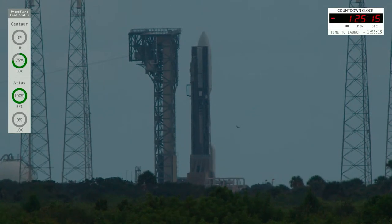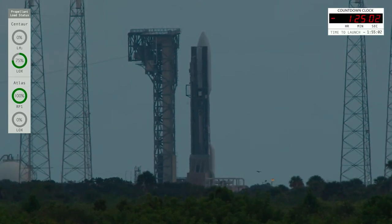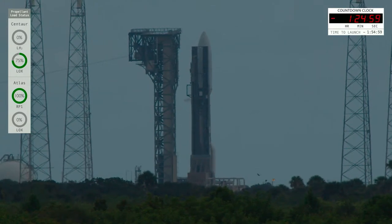From liftoff until the final deployment of the payload is about 6 hours and 5 minutes. So there won't be any quick confirmation of a successful mission tonight. If the launch happens at 6 p.m. Eastern, that final deployment event would occur around 12:05 a.m. Eastern Time, or 0405 UTC tonight.